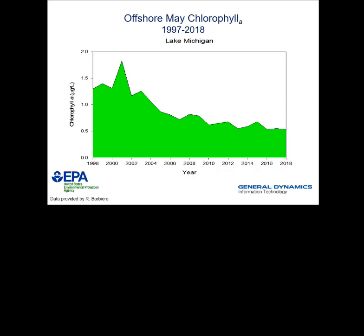And you can see again, much like phosphorus, we had declines in the early 2000s, but now we've kind of leveled out where we're going to be, it seems like, where there hasn't been a lot of variation from year to year. So even though we're stable, we're at much reduced levels than we used to be. These levels are close to a half a microgram per liter. That's really, really low chlorophyll.